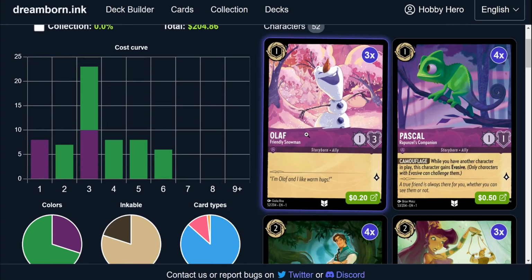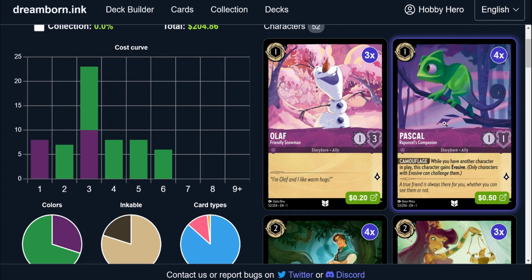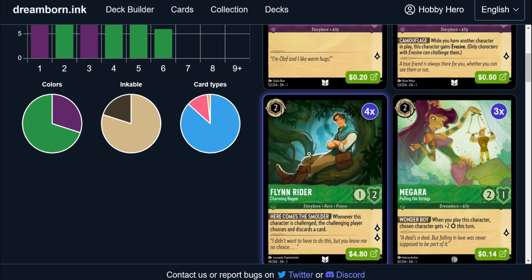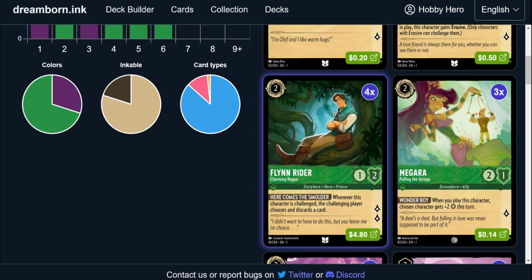First and foremost is his inclusion of 1-drops. We have no 2/2s for 1s at all. We have the 1/3 Olaf at a 3 of, and the Pascal, which we have not really seen at all, as a 4 of. Pascal gaining evasive as long as you have another character in play. We are running a full suite of the Flynn Rider, probably the best, if not second best, 2-drop in the entire game. 2 lore generator, and the ability to make your opponent discard a card for challenging him.